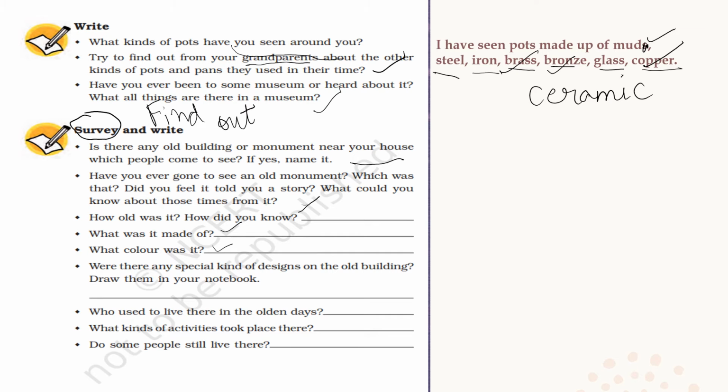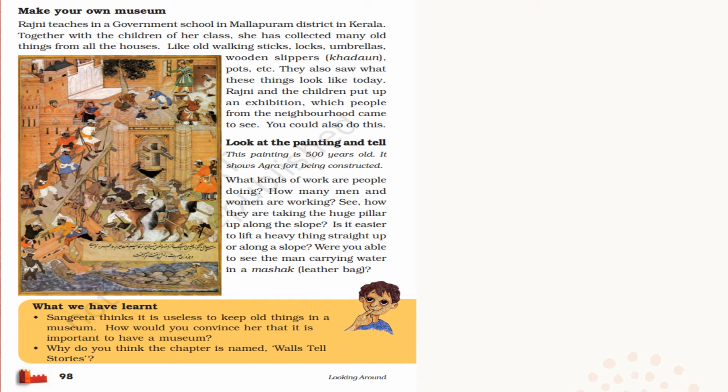Do some people still live there? And do some people still live in that old monument or old place that you have visited? So you have to write about that also. Make your own museum.